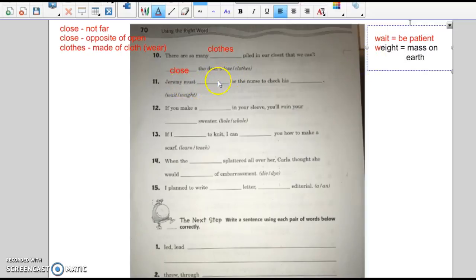Jeremy must wait for the nurse to check his weight. Well, he must wait patiently for the nurse to check his weight. And hopefully Jeremy weighs more than 108.